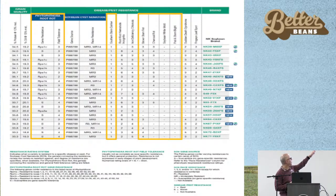Skipping root knot nematode, which is impressive that they would have that listed. That's an important pest here in southern Illinois that's become more and more problematic. Then you see brown stem rot, charcoal rot, soybean white mold, and pod and stem blight. Those are important stem pathogens. And so as you look on these data sets, you'll see this across several of the companies.